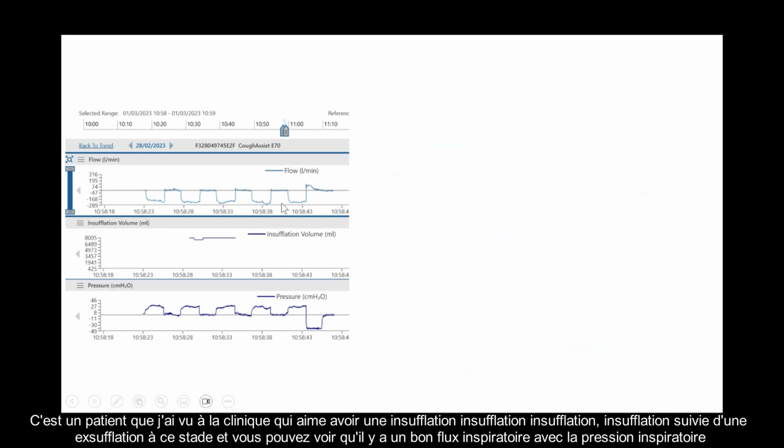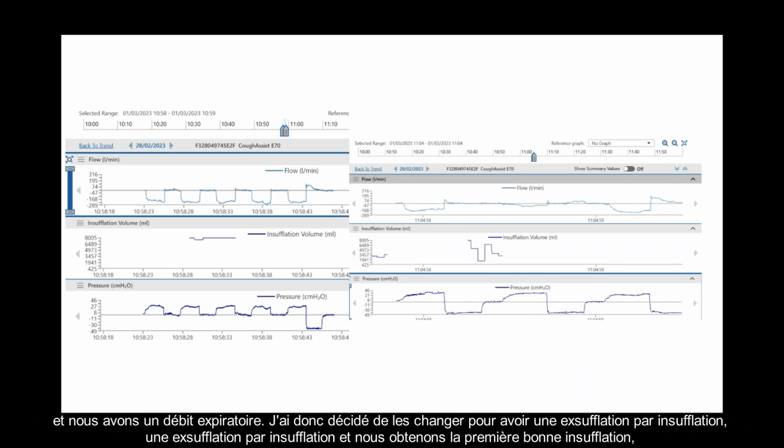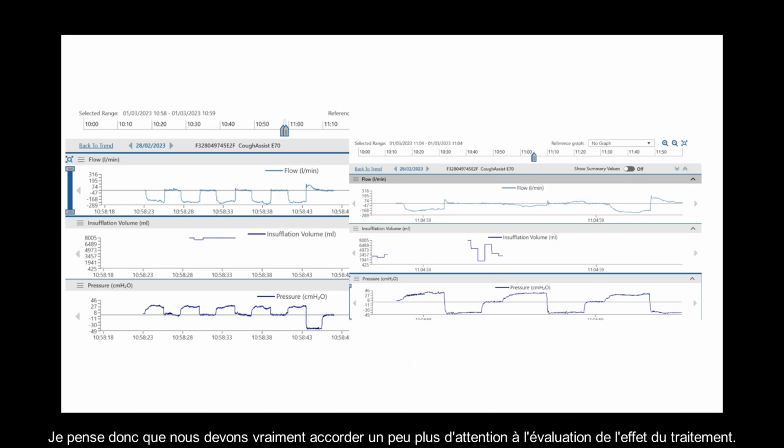This is one patient that I saw in clinic who liked to have an insufflation, followed by an exsufflation at this point. And you can see that there's a nice inspiratory flow with the inspiratory pressure, and we have some expiratory flow. I decided to change them to have insufflation-exsufflation, and we get the first good insufflation, but then we have upper airway closure. And so with this technique, without looking and interpreting either via auscultation or having better feedback, I may have switched them to a treatment that was less effective. So I think we really do need to be paying a little bit more attention to evaluating the effect of treatment.